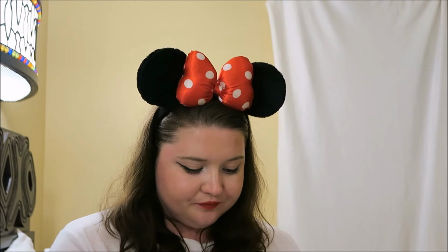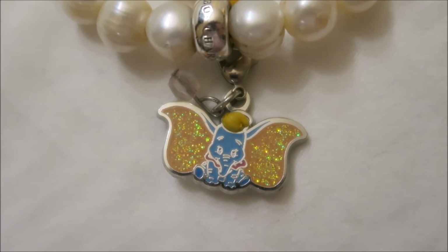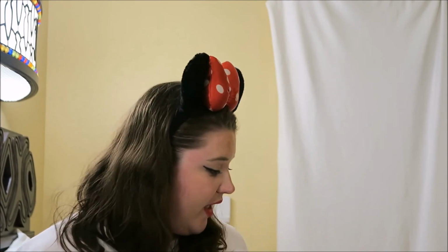And we've got ourselves a few charms. I've got this Thomas Sabo pearl bracelet, but I've also got a Thomas Sabo charm bracelet, which up until this point only has Thomas Sabo charms on it. But I saw this Dumbo charm, which obviously I'll give you a close-up of. And I thought it was gorgeous. It's really glittery and sparkly, and I love baby Dumbo, and he just looks adorable. So I got that.